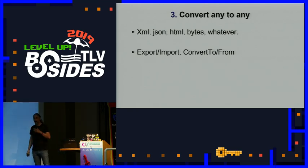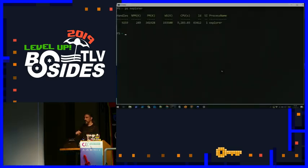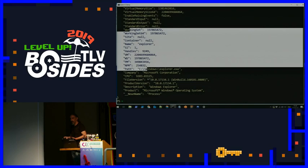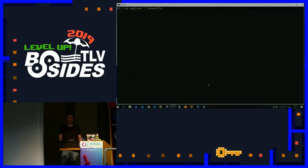Third, you can convert any to any. Whatever you have in mind, you can compare it, digest it, convert it: XML, JSON, bytes. You can also convert from, convert to, and you can also import and export. For example, you can convert anything to JSON. So you can take a process, all its threads, everything you want, and you can convert it to JSON on the fly. This is living off the land. These functions, until now, there's no special code here. It exists in every Windows version. You can run it and execute it.